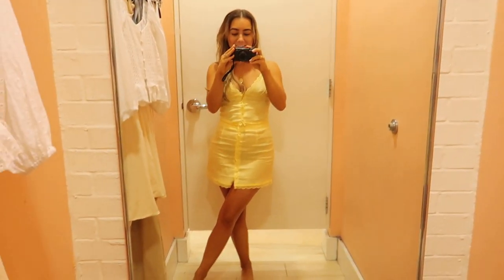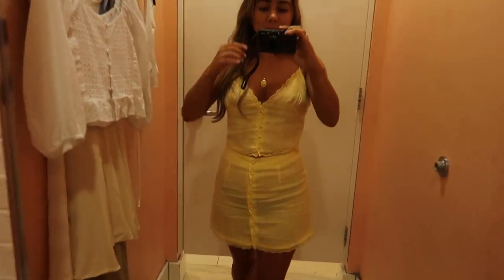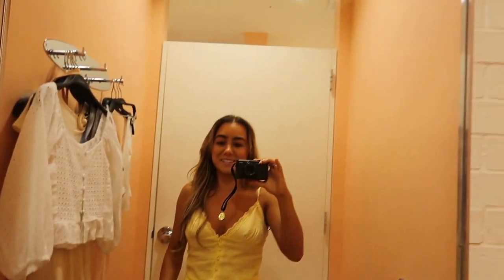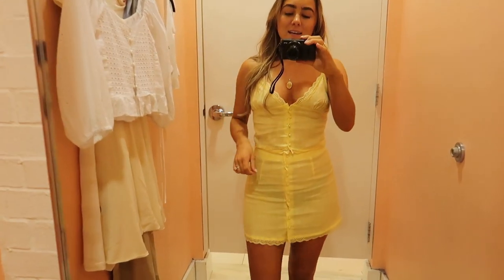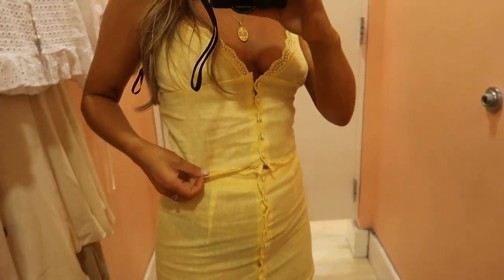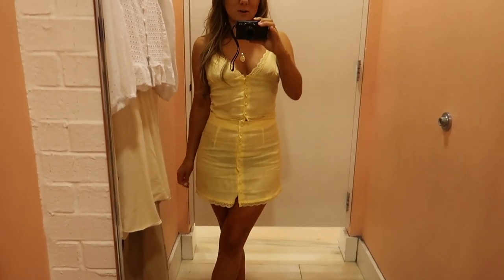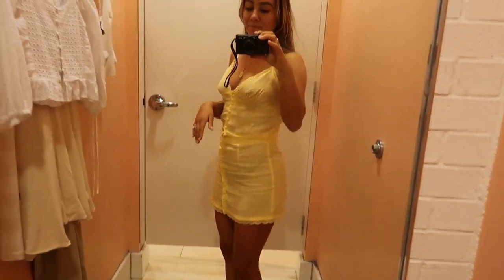Okay, so I'm at Forever 21, trying on a few things. Have a lot, but how cute is this little lemon colored set? Sorry, you can totally see my underwear through it, but it's so cute. And it looks almost vintage-y. It's kind of like a linen material, and then it has the lace detailing, but I think it's so cute. Such a good find. I will link it below if I can find it.